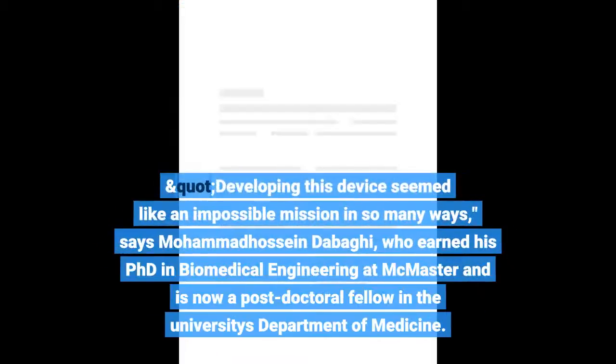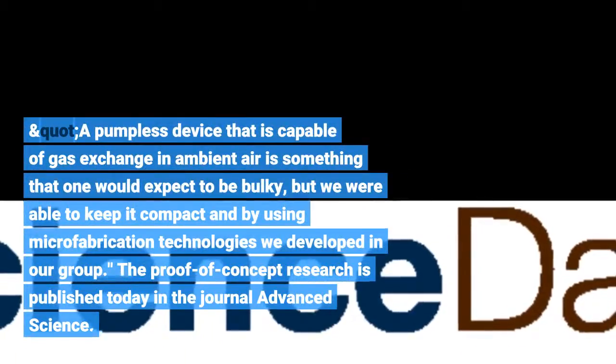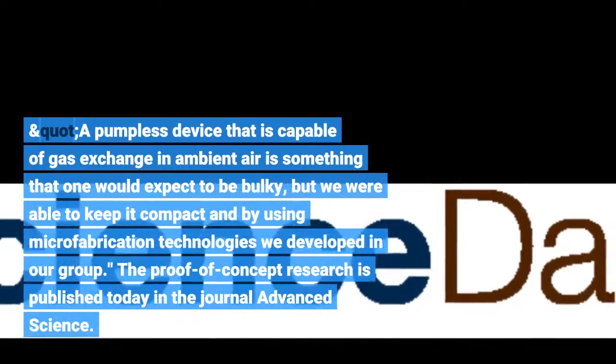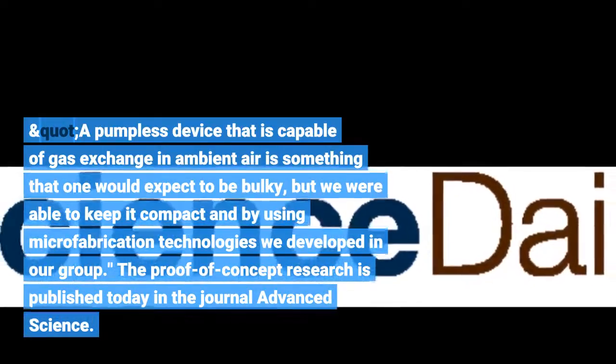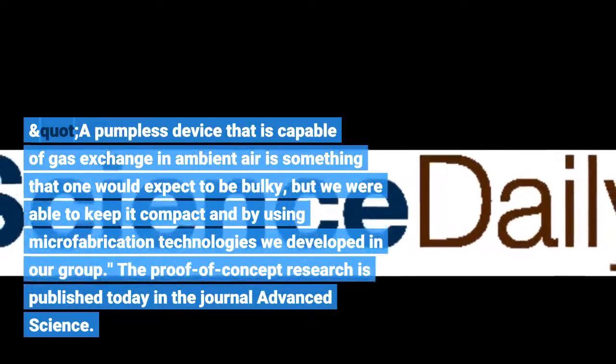Developing this device seemed like an impossible mission in so many ways, says Mohammad Hossein Dabaghi, who earned his PhD in biomedical engineering at McMaster and is now a postdoctoral fellow in the university's Department of Medicine. A pumpless device that is capable of gas exchange in ambient air is something that one would expect to be bulky, but we were able to keep it compact by using microfabrication technologies we developed in our group. The proof of concept research is published today in the journal Advanced Science.